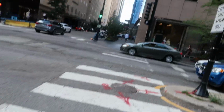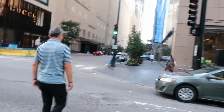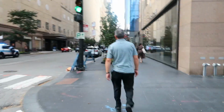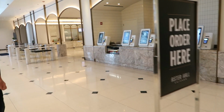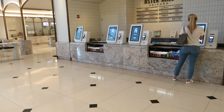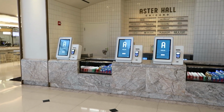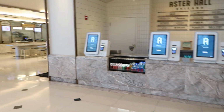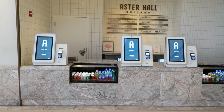Look at us walking across the street, babe. Michigan Avenue. Doc B's is a fresh kitchen food. So this is like the food hall, and you order, what? Oh my God. So you just order from these things? So what about ordering from over there? No. I can't read that. Oh, wow. All right.